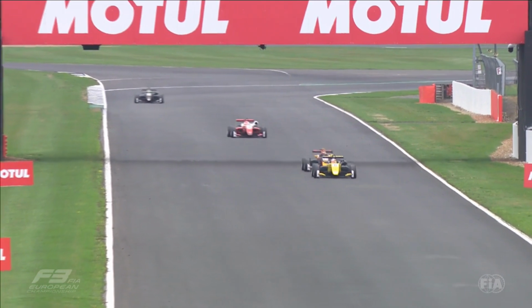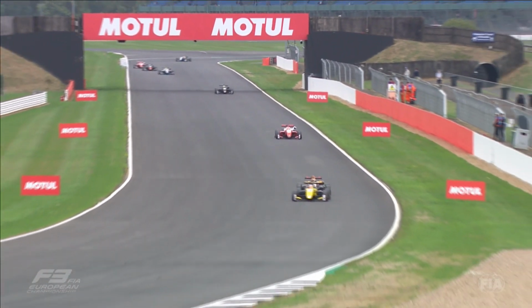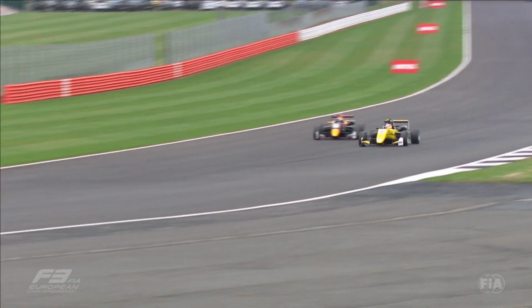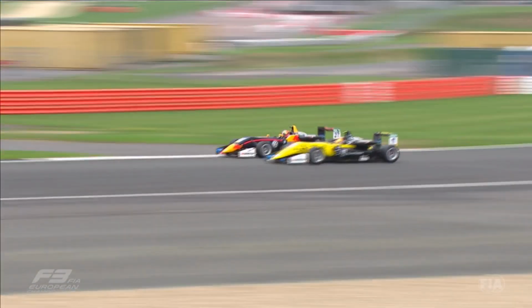he was struggling. So Dan Ticktum got himself up onto the back of Sasha Fenestra for the race lead. He had a look coming down towards Stowe Corner, but Fenestra was able to fend him off. They turned then out of Stowe, down through Vale. And a couple of laps later, Ticktum left it till the very last moment and charged up the inside line.